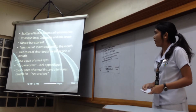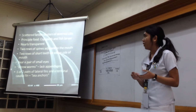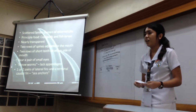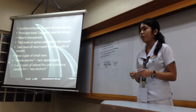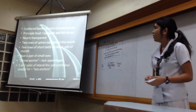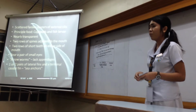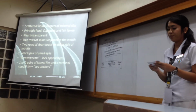There are two rows of spines adjacent to the mouth, which are responsible for grasping prey when the chaetognath darts forward. When the chaetognath captures its prey, it only takes about 1/15 of a second, so the whole process is really quick. They have two rows of short teeth on either side of the mouth, which are responsible for holding prey during ingestion and piercing the prey's skin.